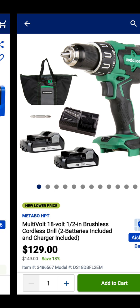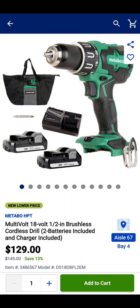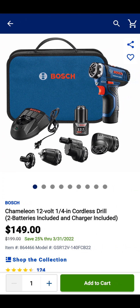And this one, now you're going to want to pay attention to this one. So it is the Metabo HPT. This is their drill driver with two batteries, a charger, and a bag, showing up for $129. Keep that in your mind because later on, we're going to make that price look foolish. The Bosch. This is their Chameleon, FlexiClick, whatever you want to call it, $149.